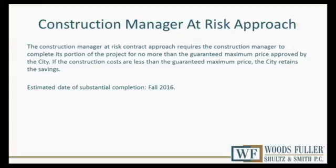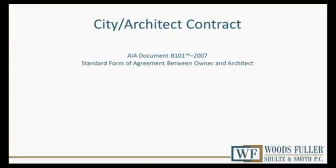The basis for the city's architect's contract is one of the AIA documents, the B101 document. And I would say that there are substantial revisions to this document that have been negotiated between TSP and the city.